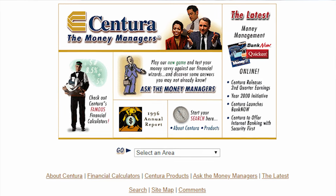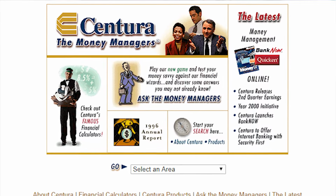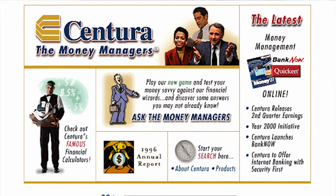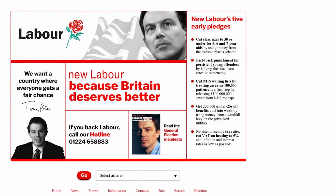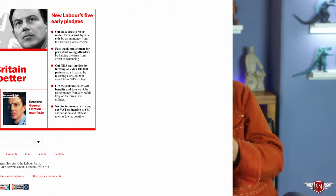Whereas the Nokia grid is implied, many designs like this '97 design for Centura featured an explicit grid made obvious by its use of borders between the HTML table cells. Those borders contained graphic text elements that Labour might have used for their links to Tony Blair's message, 5 pledges, and election manifesto.